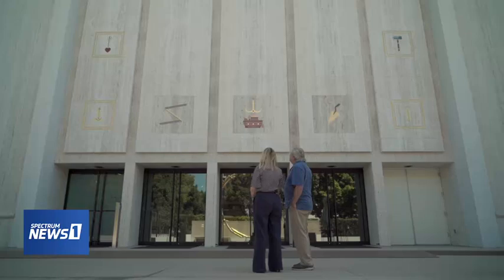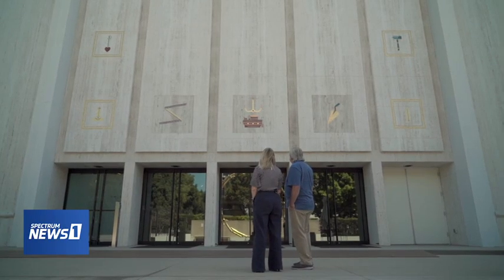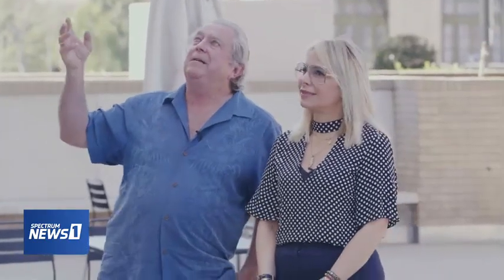Tell me about these beautiful tiles and mosaics. This is all Italian glass mosaic tile.